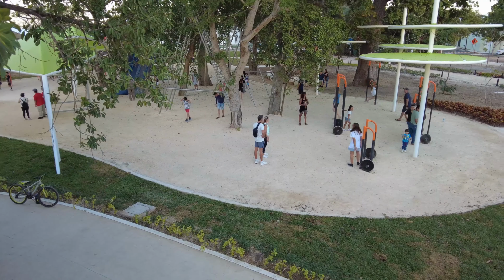This will definitely be a very, very popular place in the city. It's like a central park for Merida, which is amazing. Mexico City has some really nice parks, and this would be, I guess, Merida's equivalent of that. It's a federal project, which is why it had so much funding and has all the amenities here.